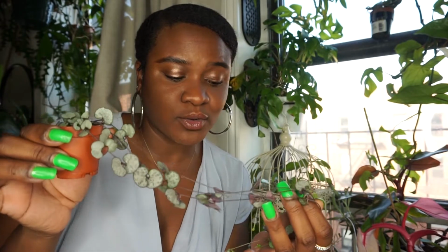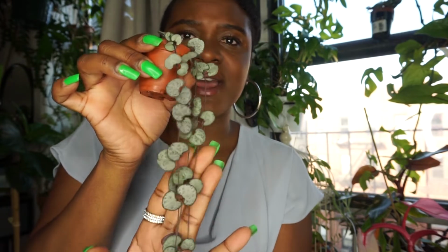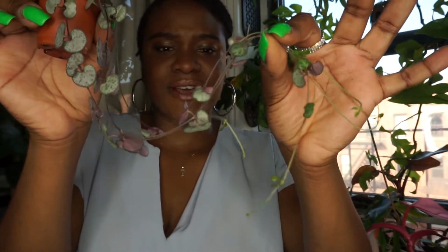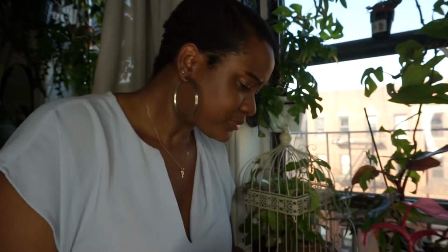Oh, I absolutely adore my strings of hearts, and this is the Silver Glory. I have been on the hunt for this plant for such a long time. I went through two bouts of owning it. Both of them were fails, and the third time is the charm. So really happy. You see all of these juvenile leaves. Beautiful, beautiful, beautiful. Love it.